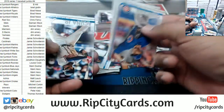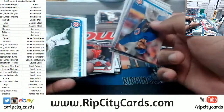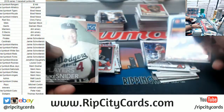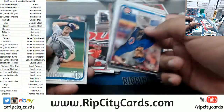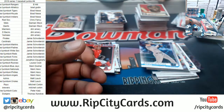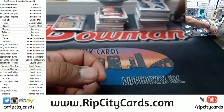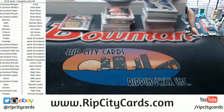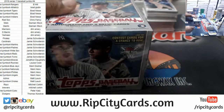Lewis, I'm basically taking the veteran base cards out because they don't ship. But I'm separating the rookies, the inserts, and the numbered cards. Makes it a little easier for our sorters when they actually have to sort this stuff out. It's two boxes down. I don't think I went any faster on that box than I did on the first one. Oh boy.